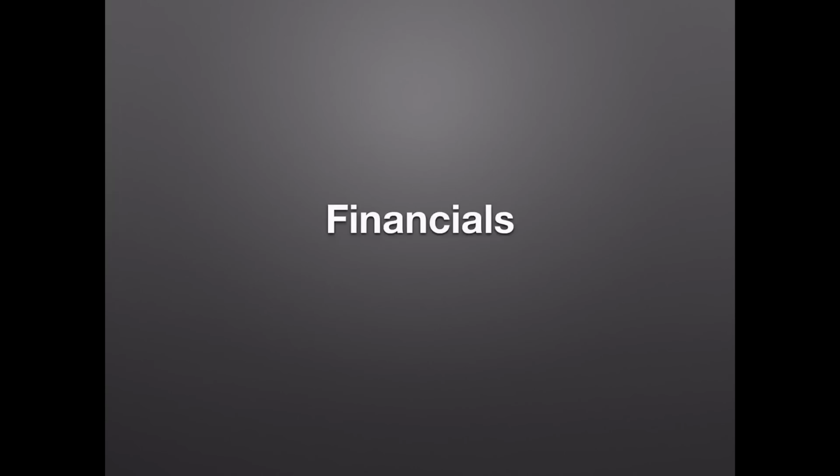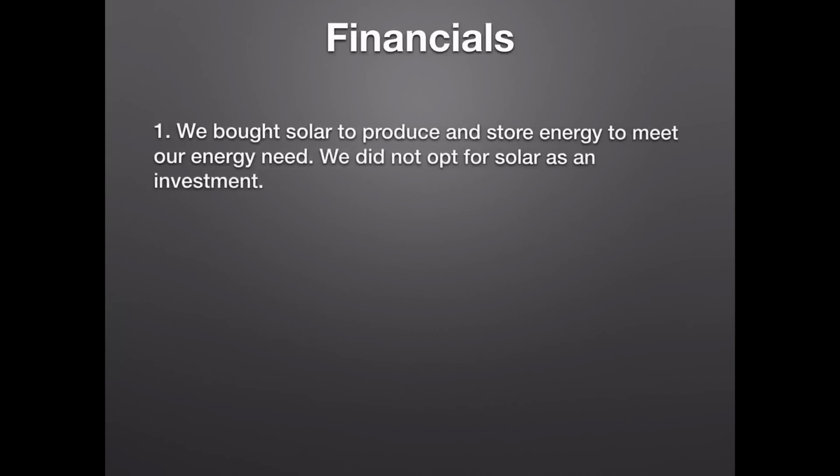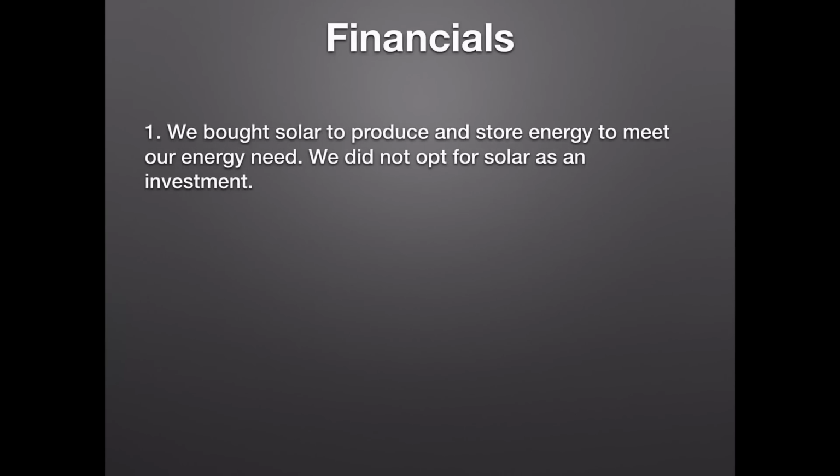All right, now, by popular demand, so many people have been asking about the financial aspect of owning solar. So just a couple of basics to get started with. Number one, we bought solar to produce and store energy to meet our energy need. We did not opt for solar as an investment. Now, obviously things have to make financial sense.